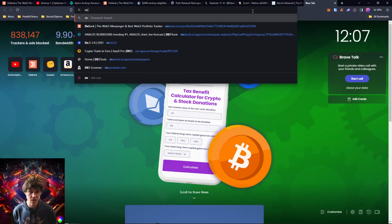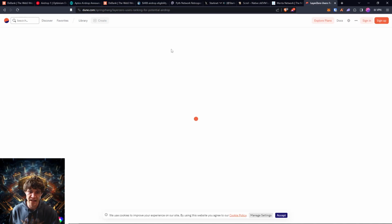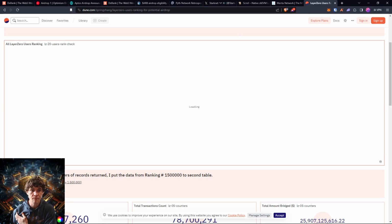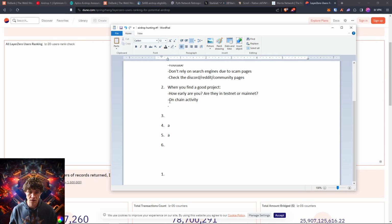Oh no, Dune. So Dune Analytics shows you all kinds of metrics around the blockchain, and they can show you, like Layer Zero is one that I'm looking into or have been working towards for a while. And someone created this to show you your metrics across the ecosystem of Layer Zero. Yeah, it takes a while. Ooh, onchain activity.